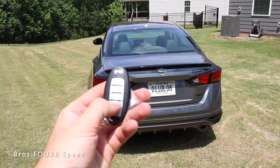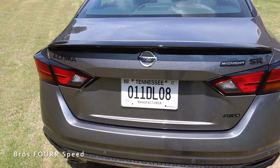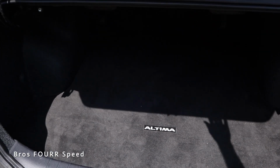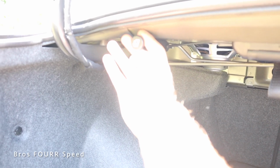Let's work our way to the cargo area. Now I can hold the button on the key fob, which just releases the trunk, of course, or I can push on the electronic button up underneath. And with this opened, there is a lot of space for this family sedan. There's huge cutouts on the driver and passenger side so that items can go in sideways if needed. And then the back seats do fold down as well.